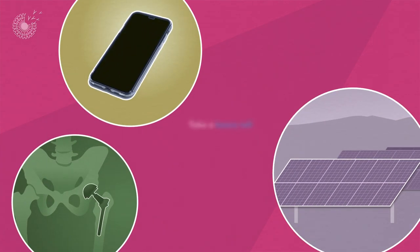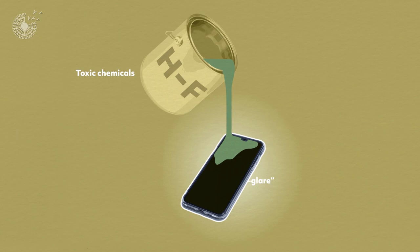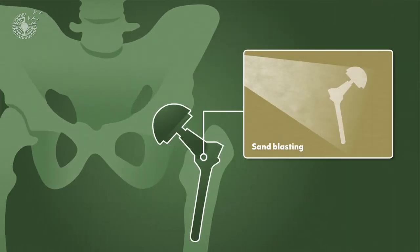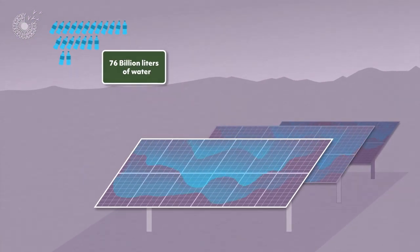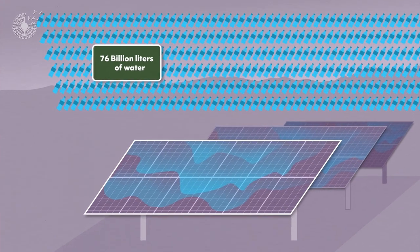Currently, surface treatments for all manner of products take a heavy toll on the environment. Electronic screens rely on toxic chemicals such as hydrofluoric acid to be made anti-glare. Sandblasting that makes medical implants more easily accepted by the body produces an enormous amount of contaminated wastewater. And the cleaning of solar panels uses 76 billion liters of water around the world every year.